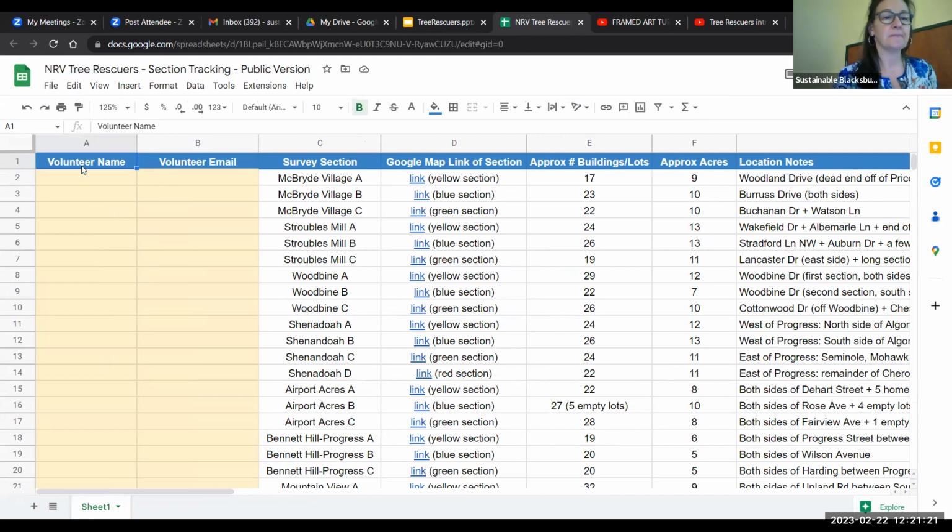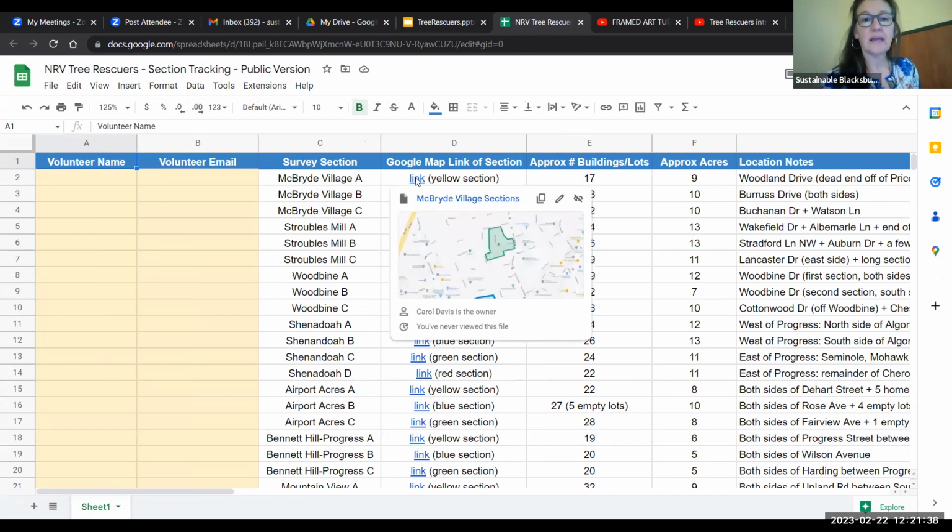Yeah. Okay, great. So the way the spreadsheet works is we want you to go in here and take a look, say, oh, I live in McBride or I live in Woodbine. It doesn't have to be a neighborhood you live in, but we figured that might be of interest to folks. And then we've got a link to a map section here, right? And so this will take you to a separate, if that's going to work.